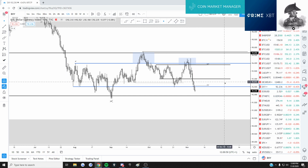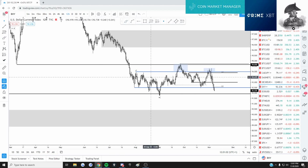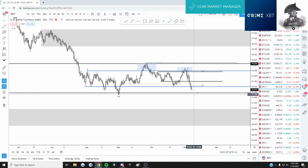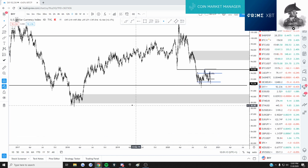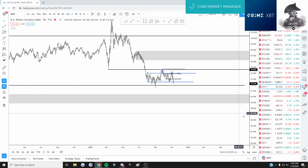I think that was during the elections. So then we dumped again, and now we're below range low again. We are coming from a downtrend and are now consolidating. So the most logical scenario would be continuation to the downside. If we look on the daily, we have some clean demand down here, which is untapped. So to me, continuation to the downside would be more likely.